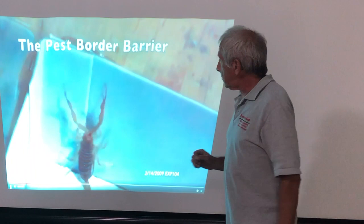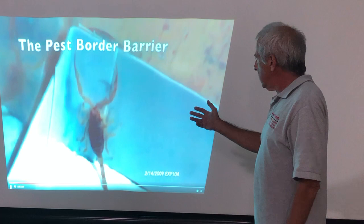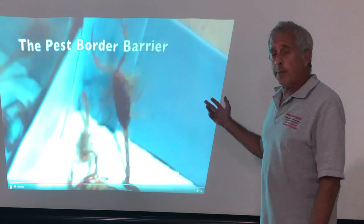As you can see, this little guy, he's moving his legs a million miles an hour. He's going to have a heart attack trying to climb, but he can't. He can't climb the Pest Border barrier. It's impossible, as you can see.